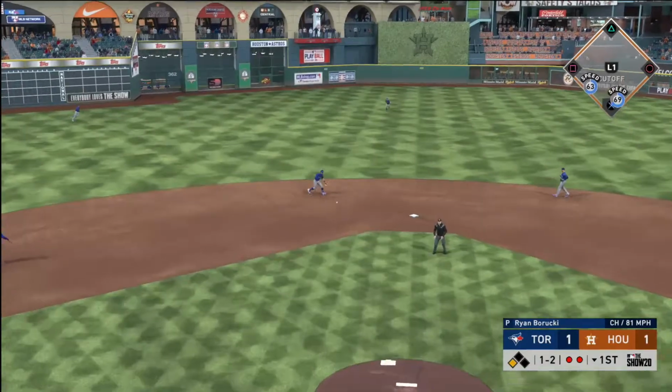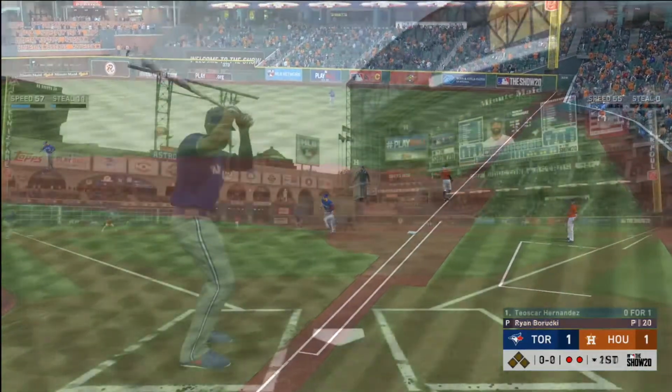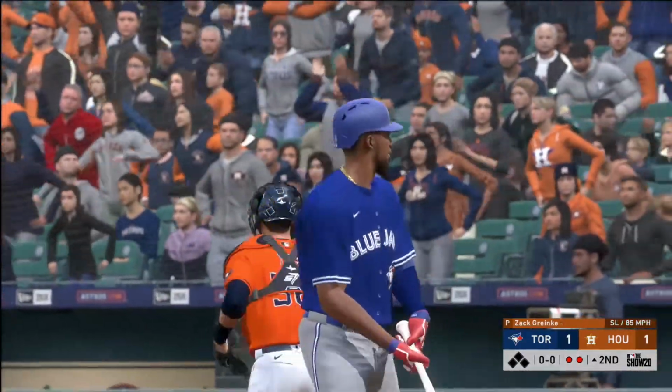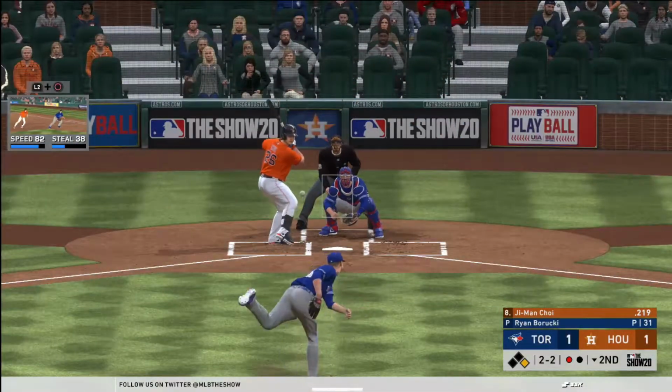The run does score, and the Astros do tie it up at 1. But that would be all that they do, as George Springer grounds into the inning-ending play. With the bases loaded, 2 men out, it's Teoscar Hernandez swinging and missing on a slider to end that inning.